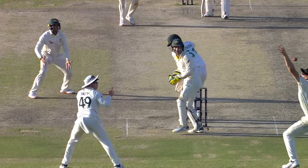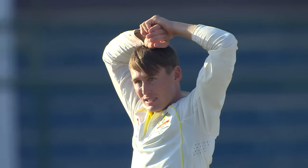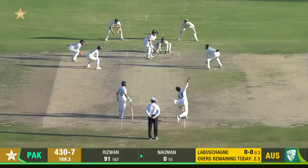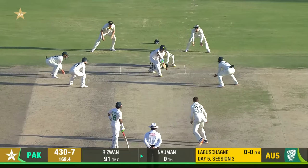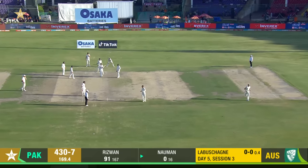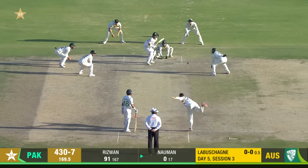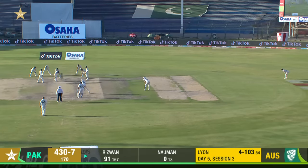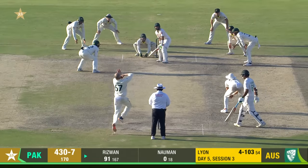Yeah, that took off. Through the keeper, through gully. Four byes. That's another delivery checked for Pakistan. Pressure here. Last ball of the over. Importantly for Pakistan, Mohammad Rizwan on 91 and on strike. A feeling the crowd is going to go tilt if he keeps these out every ball.